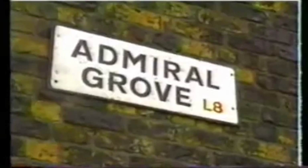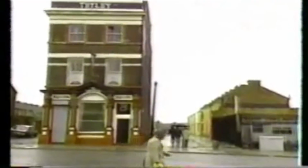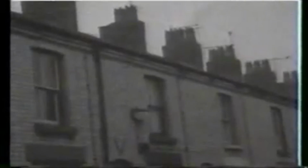Okay, well let's cross over. And this is Admiral Grove, where I lived from when I was 5 to when I was 22. I remember when I was 5 when we moved from over the road where we'll go later. We didn't have a bathroom, so I spent, and we still have the victory sign, that was from when the war was over. The V is over there for victory. We had a big street party here for all the kids. This house is probably 20 foot square, and when I was 21, we had 80 people in here. We had a great birthday.